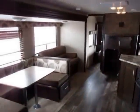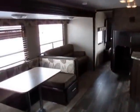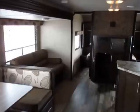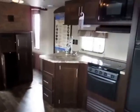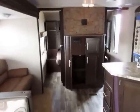Plenty of room. Judging by the way the lights are dimming, I think I've about killed my battery. We've had so much inventory coming in, I really haven't had time to keep that thing charged properly. Let's see, we've covered the kitchen, we've covered that. Pardon me, I go in no specific order here.